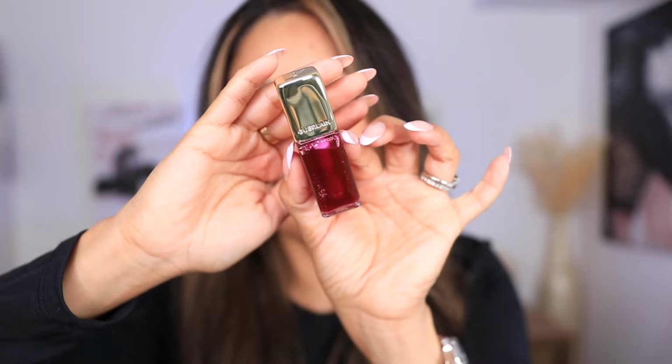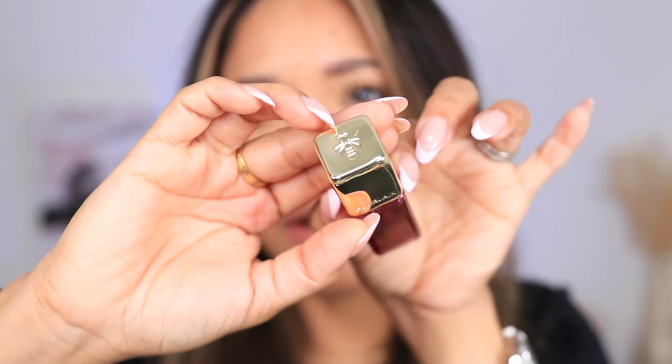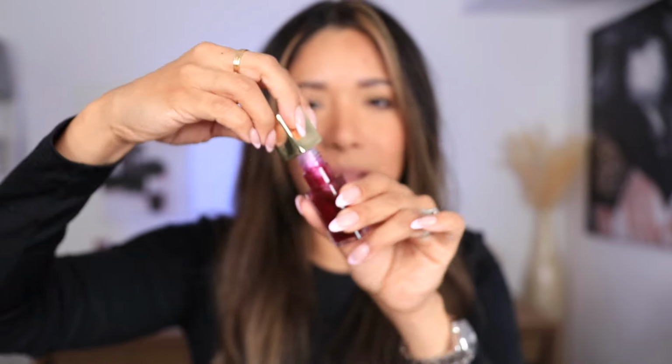And then the shade that I picked up for the oil was this beautiful Lavender Glow. It's shade 809, and I love the color. I haven't worn it whatsoever. This is it. It says Guerlain right there, and we get a little bee right at the top.